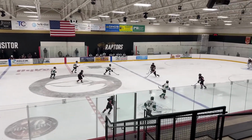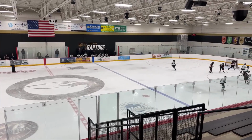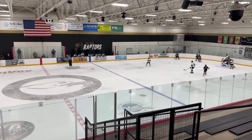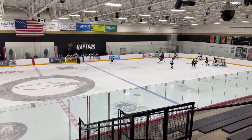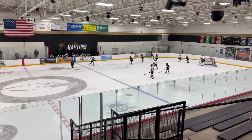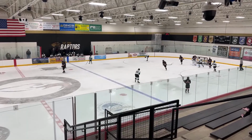chaotic. Maurer takes the space, gets by one. Forced wide. Still alive, though. Maurer working out behind the net. He drops it down low. Graham pinching. Graham rings it down low to Maurer. Graham goes short side. Up top to Brooks. Brooks unleashes, tipped. Nice job by the goalie to stay with that tip puck.